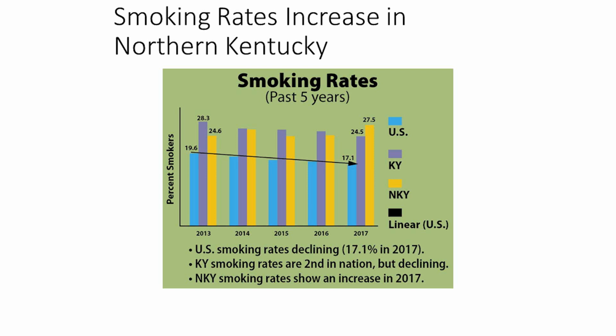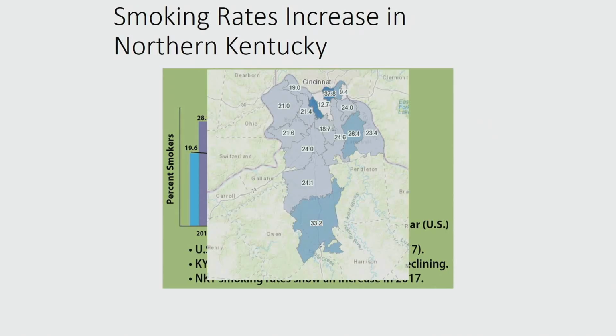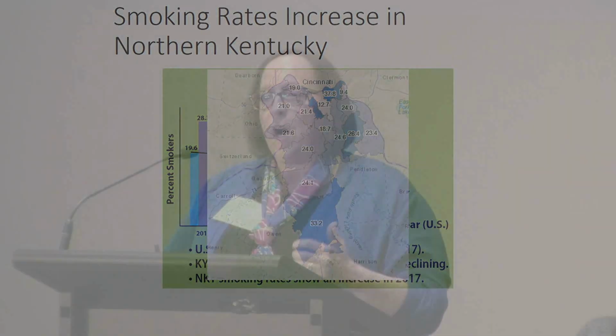And as you might imagine, one of the priorities has to do with tobacco use, which includes e-cigarettes in Northern Kentucky. Behind this map, you would have seen a graph that shows that while the rates of smoking among adults in the United States and even in Kentucky have been on the decline, the story in Northern Kentucky is a very mixed story. And in 2017, our adult smoking rates actually went up, which just defied all logic.